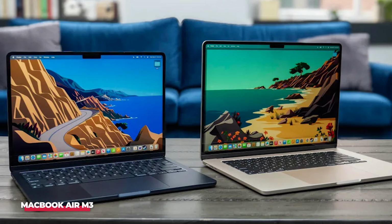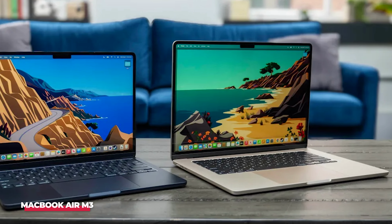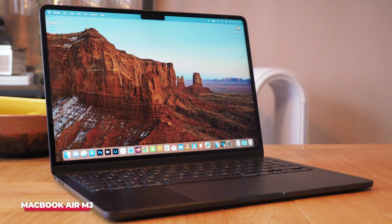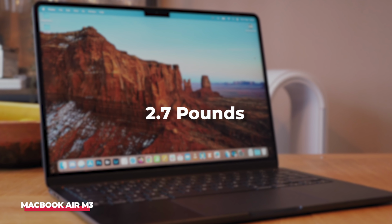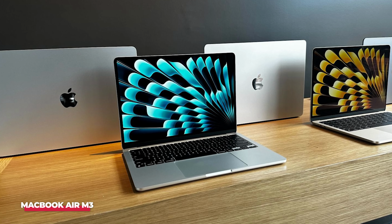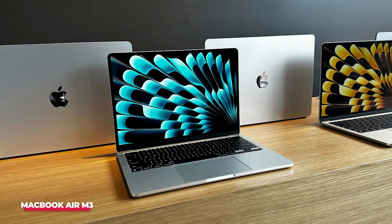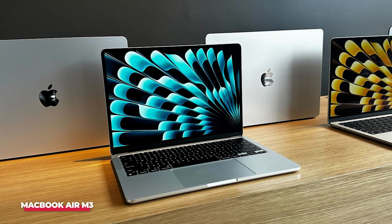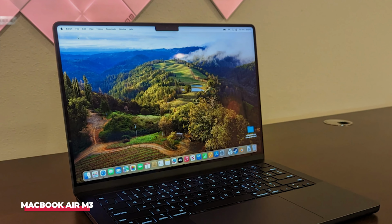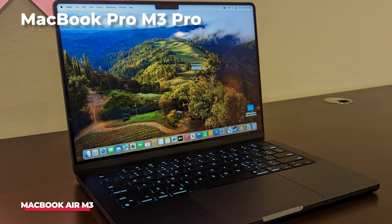Apple has concurrently launched both 13-inch and 15-inch models powered by the M3 chip. While the 13-inch variant strikes an optimal balance between portability and performance, weighing a mere 2.7 pounds, the 15-inch model caters to users who demand enhanced multitasking capabilities or require a larger, easier-to-read screen, especially those with visual impairments or engaged in media editing tasks. However, professional editors may find the MacBook Pro with the M3 Pro chip more suitable.